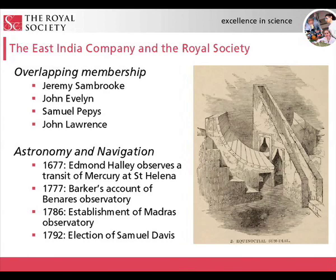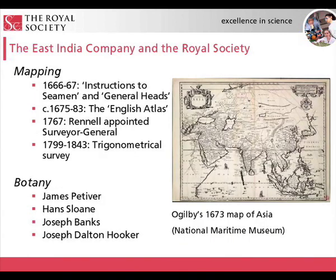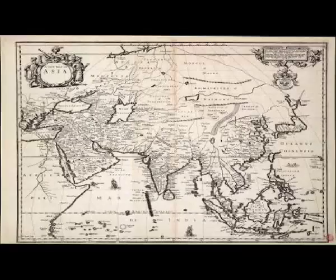And moving on to the subject of mapping, this slide shows John Gilby's map of Asia, published in 1673. In the early days of the East India Company, maps were still largely unreliable, and throughout the 17th century, travellers often had to depend on accounts of previous voyages, such as Linschoten's Discourse of Voyages into the East and West Indies, which was published in 1598.